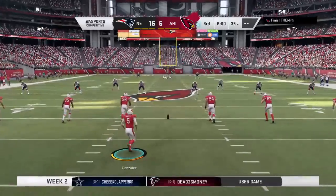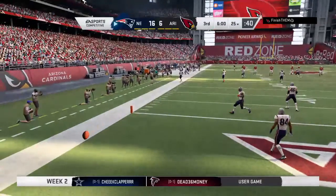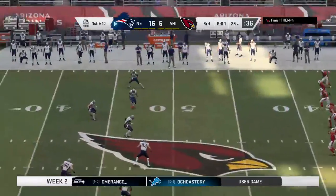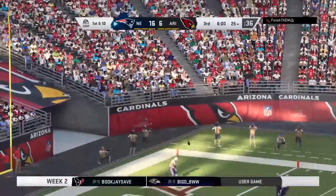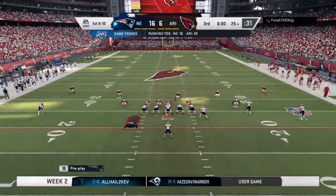So here we go for half number 2. The Patriots with the lead, and they will be getting the football. The Pats at the line, ready to go. They built a good first-half lead. Now they have a chance to add on to it.